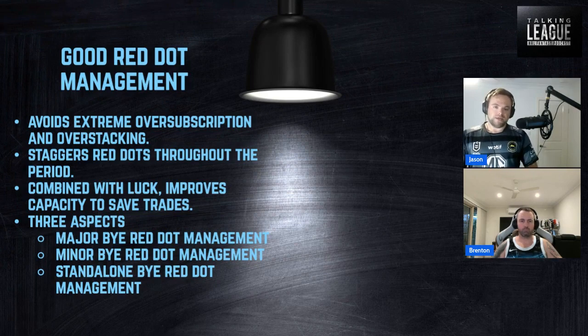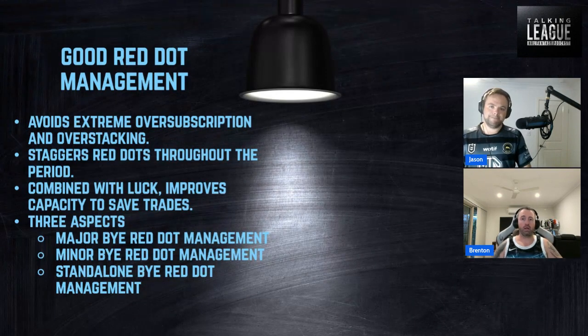And I think the key thing is, if you can get this right, not only do you avoid the oversubscription and overstacking issues, but you have the ability to save trades. In a year where everyone's going to have probably a 14 million team full of guns, it's going to be key to have trades at the end to be able to chase coaches down. 100%, mate.